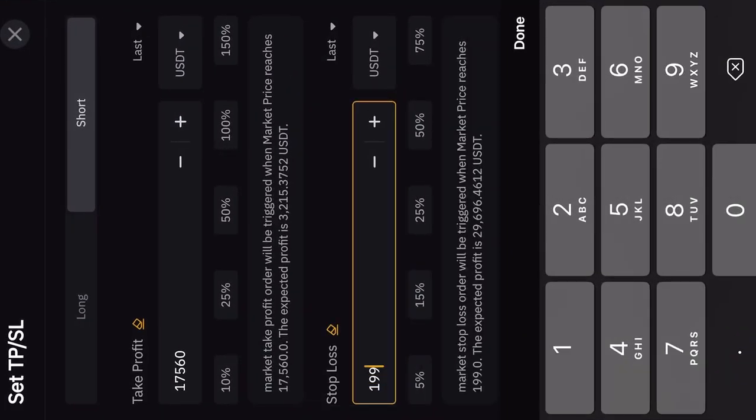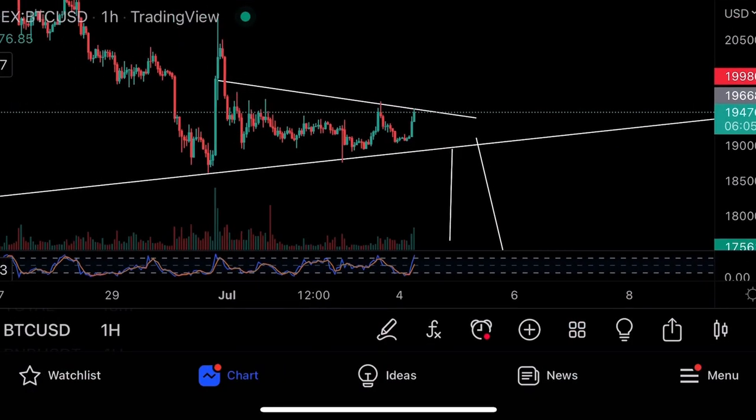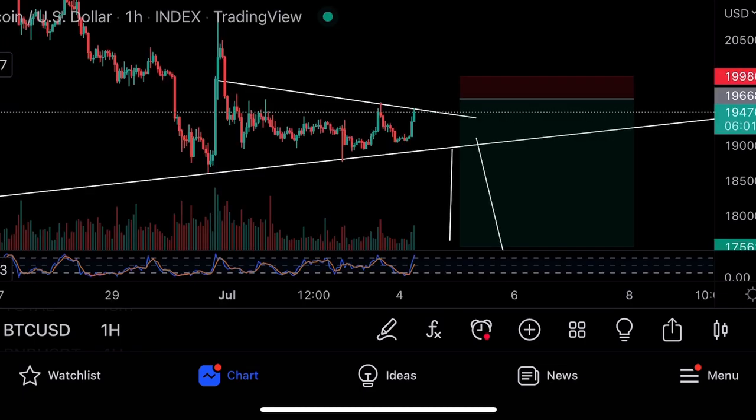My stop loss would be at 19,986. Never risk more than 2% of your money on the stop loss. Never more than 2% of your money. So that trade would take quite a big hit, around 480. I don't want to risk that much on a trade, even though it's much less than my 2%. I don't need to take much risk here.